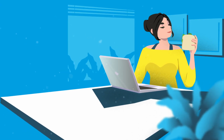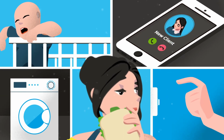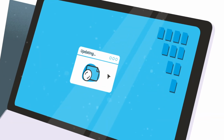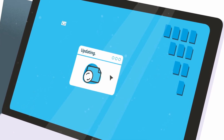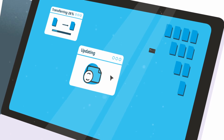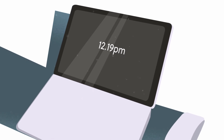Life always throws its little challenges during work hours at home. Plus, you can't afford mid-work disruptions like losing an important software update, a file transfer upload, a file rendering, or even getting kicked out of web meetings, simply because your screensaver's kicked in.